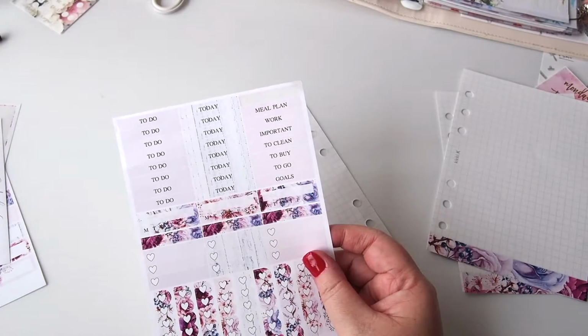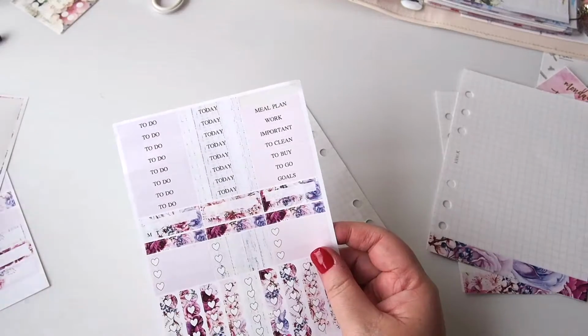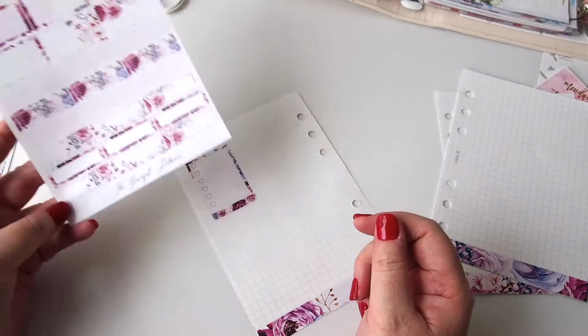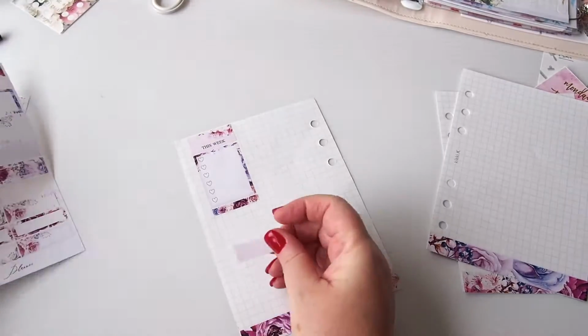Now there is no next week here. So I think I really want it to stay next week, so I think I'm going to use one of these little quarter boxes and just write next week in myself. So I'm going to go to the pale pink one.